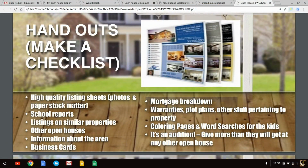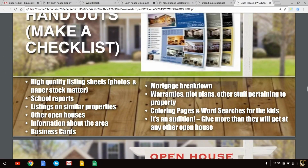List reports, I think you guys have already spoken about this with our mortgage lenders. They have list reports that explain the schools and the districts and where the ratings are. I also have that at the property. You could also have the mortgage breakdown as well, depending on which brokerage the lender you use. People like to know what the mortgage would be on the house at the price and current rates. The more prepared you are, the better you look. More information for them.